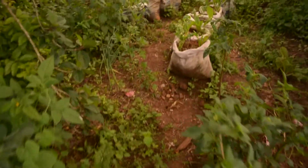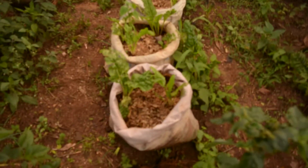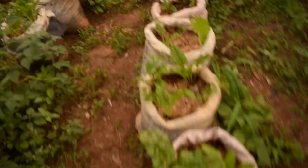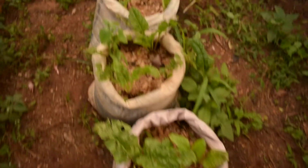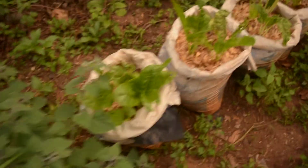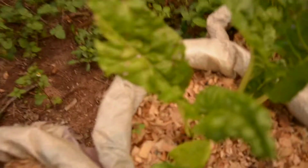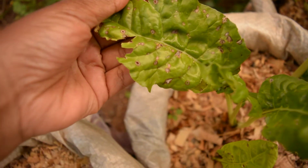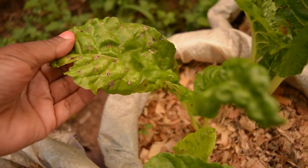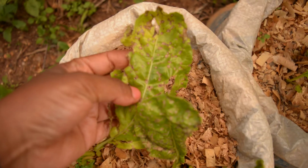Spinach is not doing too well, honestly. It doesn't seem to like rain. It really does not seem to like rain. I mean, there's still some, but it's barely worth eating, you know. Look at it, it's got all these brown marks on it. This is rust or bites or something. I'll check it out. You can tell me what this is. But it doesn't look very appetizing.